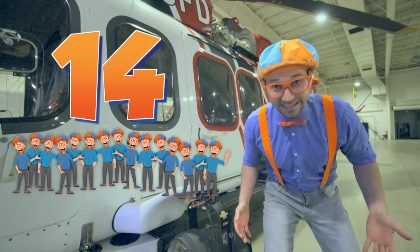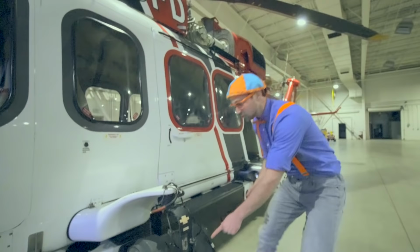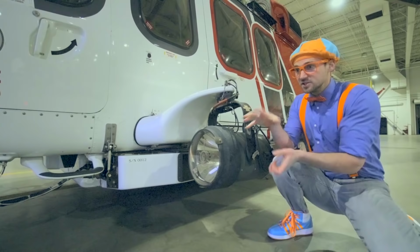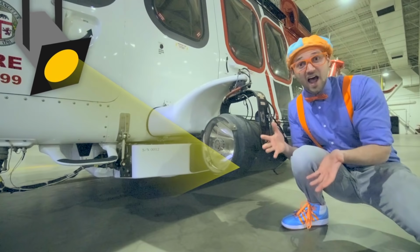Oh, look at this. This is a spotlight, also known as the night sun. This is used to shine so then everyone can see everything at night. Whoa, so bright!